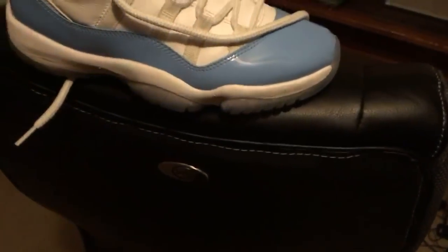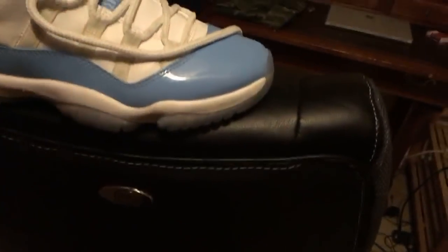And so I was like, you know what? Screw it. I'm just going to wear these for dancing shoes. So I don't really care about cleaning them anymore. I just dance in them.